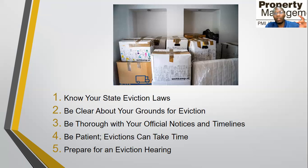The third tip is be thorough with your official notices and timeline. I have a process server that I send out with every notice that I send out. You've got to make sure you have the right property address. You've got to make sure you have the right amount owed. You have to make sure you have clear definitions of eviction. You have to have a final date for a resolution or move out date. And you need to also make sure you have clear language in your lease to support your grounds for eviction, right? All of that is crucially important. And if you have a good attorney, they'll run through those questions for you to make sure you have all of that information. So the third tip is be thorough in your official notices and timelines.